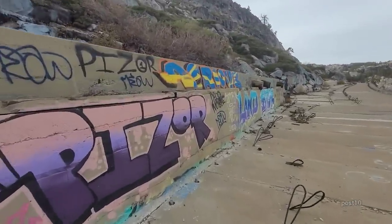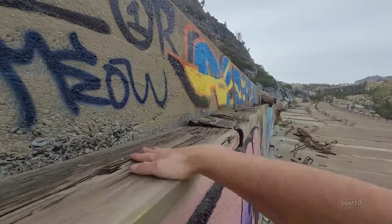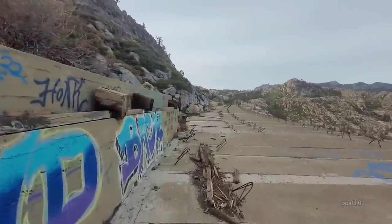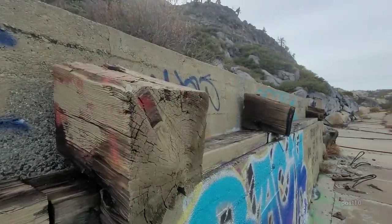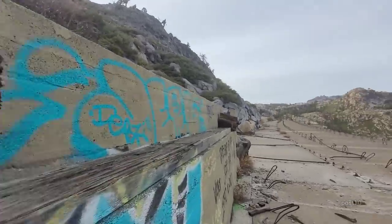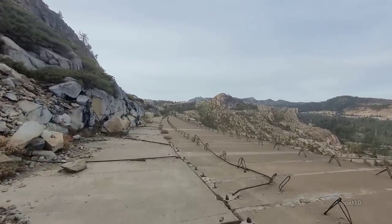So yes, it looks like this concrete was put in a long time ago, and that wooden snow shed roof was on top of it. You see where the beams were? They just cut it right out of there. Didn't even unbolt it or anything. This is definitely the old snow shed, so it would have been a little bit taller unless they dug this out when they put the concrete in.